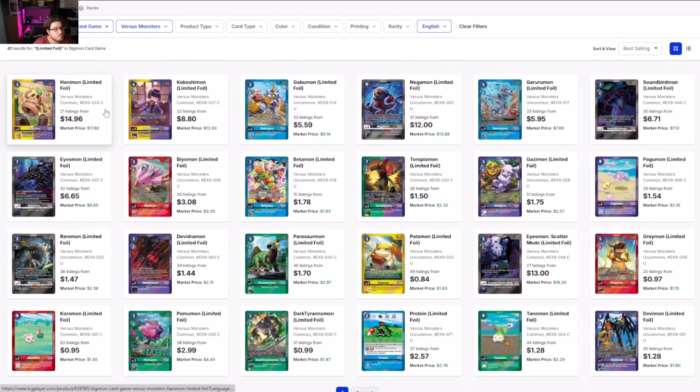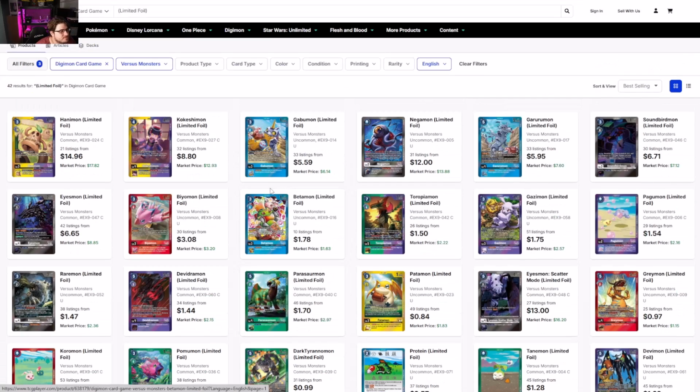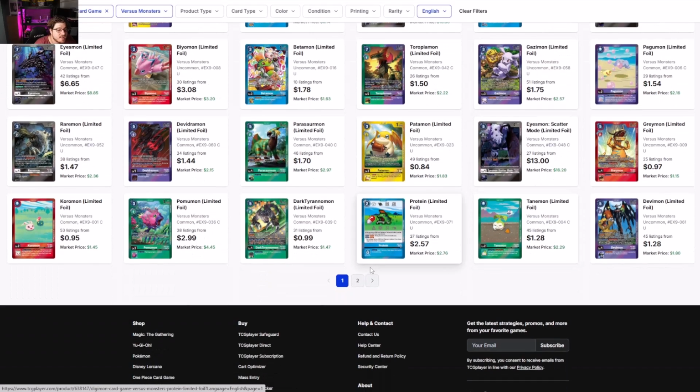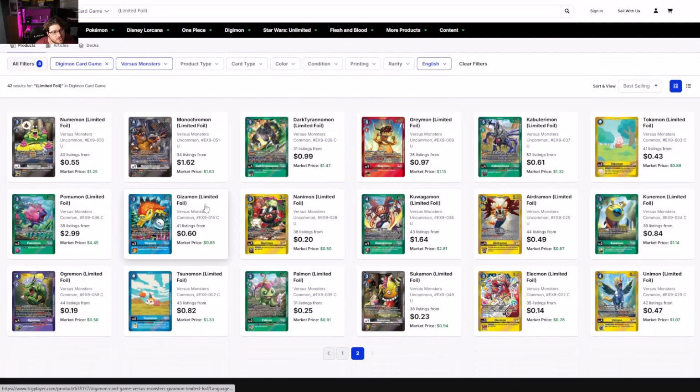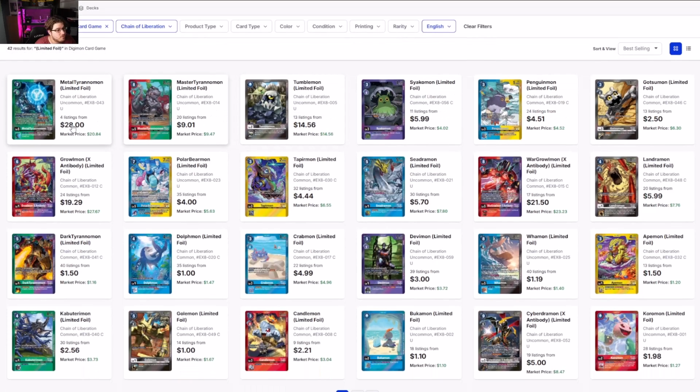Just taking a look here, we have Honey and Koshimi both being your more expensive ones, followed by Negamon, Soundbirdmon, Eyesmon, Scatter Mode. But again, all the LM stuff is really under a few dollars, with Biomon being $3, Gabumon close to $6, and Garurumon close to $6. It just shows you a perspective that all it takes is something good, and we could end up having what we have for Chain of Liberation's LM sets. There's like a $28 card, a $14 card.